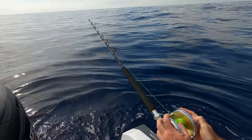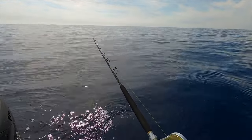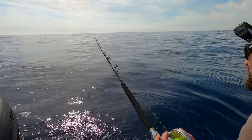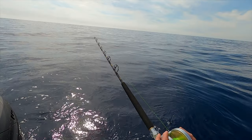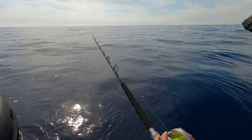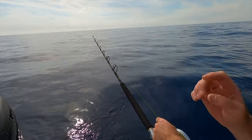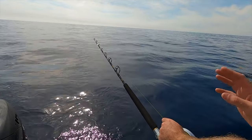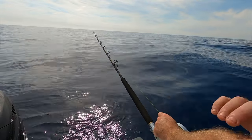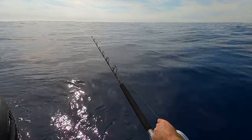So he might have dropped it there. Yeah, there he is. Just not sure, this is really typical of a sword. Come in, whack it. Don't do a lot with it, whack it. I broke the brick off about 5 minutes before this first bite, so there's no weight on there.